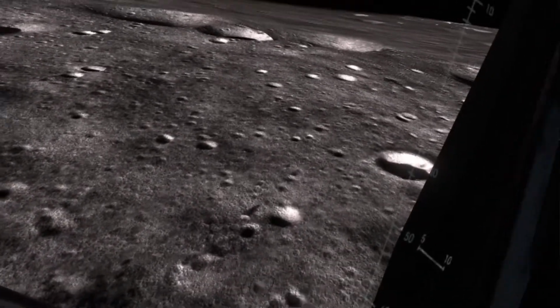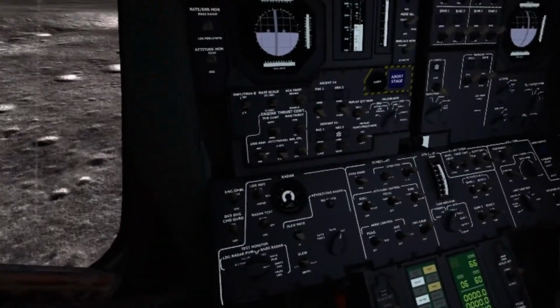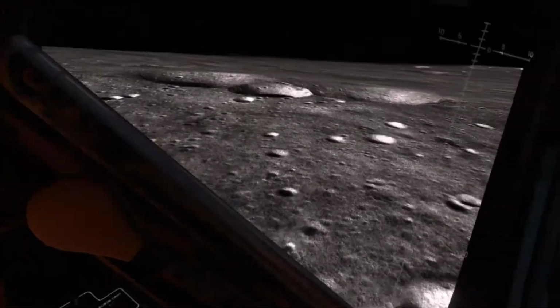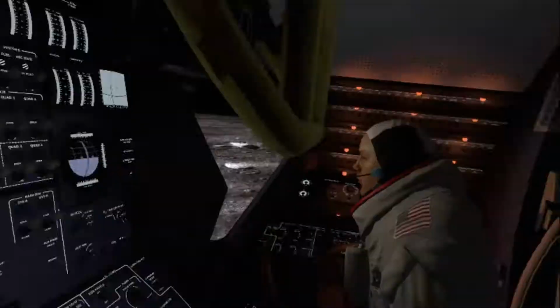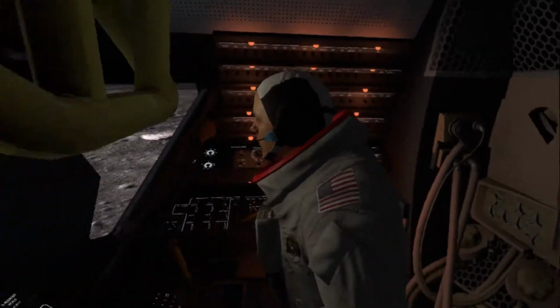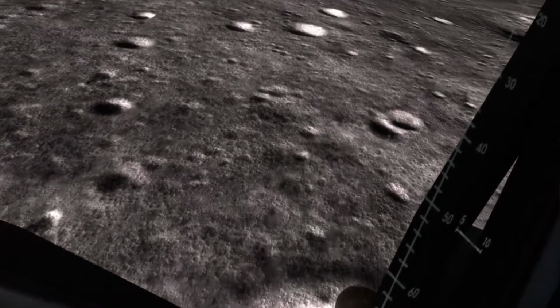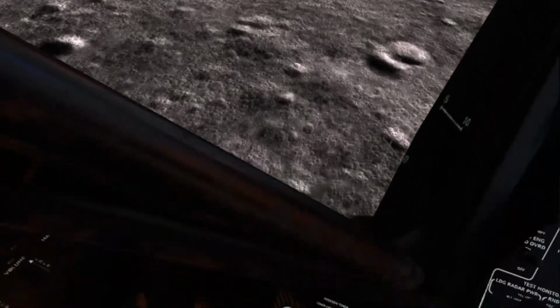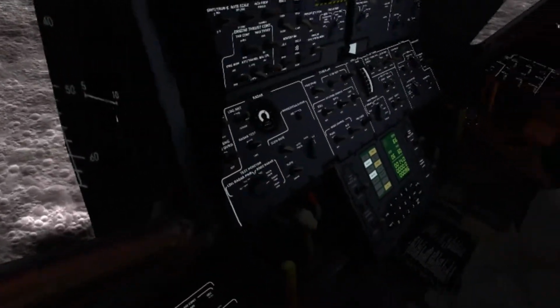70. I see lots of grey rock. Shadow up there. 50 down at 2.5. 19 forward. Altitude, velocity, light. 8.5 down. 220 feet. 13 forward. 11 forward, coming down nicely, 200 feet. 4.5 down, 5.5 down. 160 feet, 6.5 down, 5.5 down. 9 forward. 120 feet. 100 feet, 3.5 down, 9 forward.